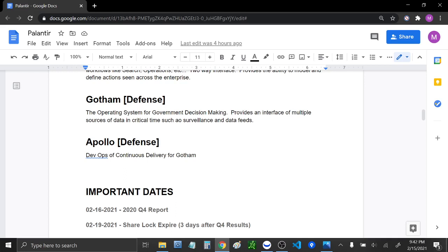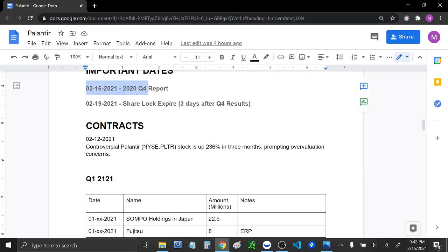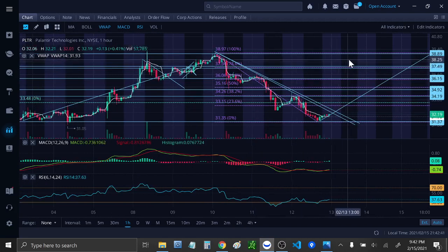So that's not going to be a risk to them, as a lot of analysts in the past have pointed to. All right, so tomorrow there are some important dates. They're going to do their 2020 Q4 report pre-market, so we're looking for a good day with that for a bullish run. How far it actually goes, nobody really knows, but if anything was to follow the past, we'll look at the $38, $39 mark as achievable.